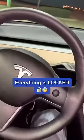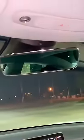Why is it not working? Nope, it's locked. Only open a Tesla with a key. Tap it right here. Press the brake pedal. Fail. Tap right here. Brake pedal. Gear. Boom. So Teslas are not easy to steal. Trust me, more hard to steal, actually.